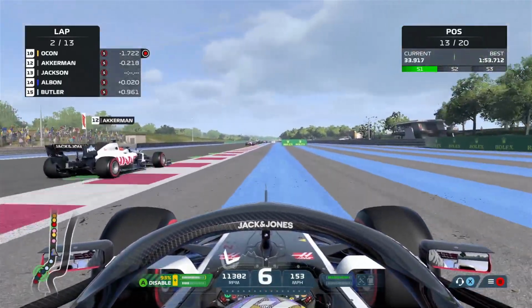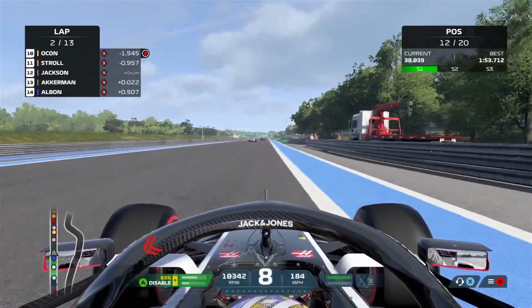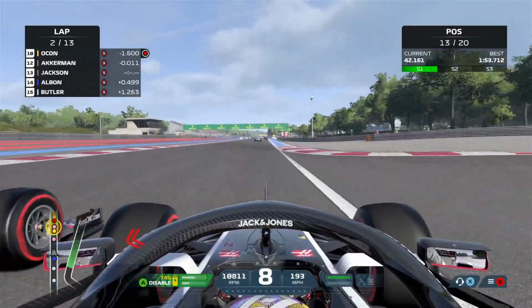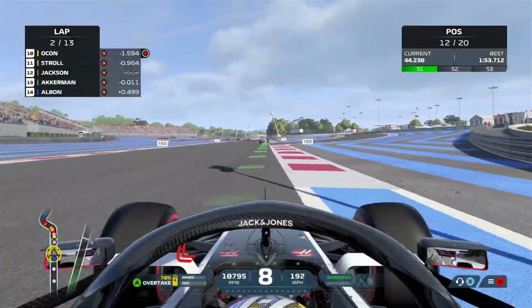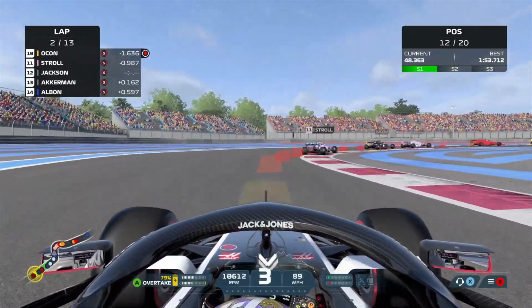Oh man, he really shot outside there. I think that would have been a penalty in real life because we passed outside of the track limits. Just passed our teammate though.